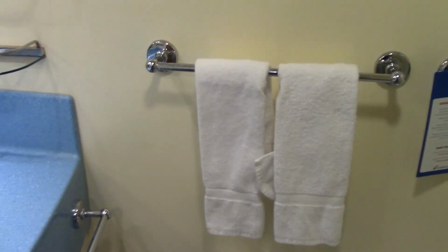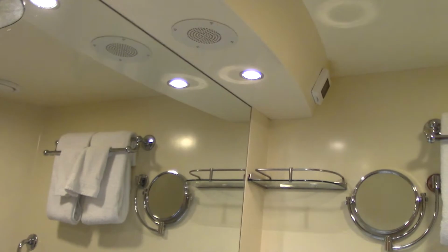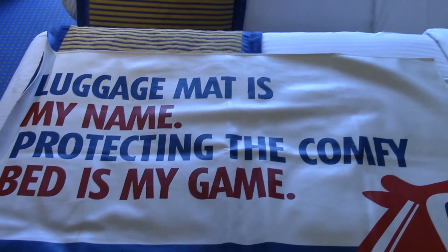Now, this is a pretty standard bathroom here. You get your shower stall, toilet, the usual sort of things. A nice temperature control thermostat there. And of course the luggage mat.